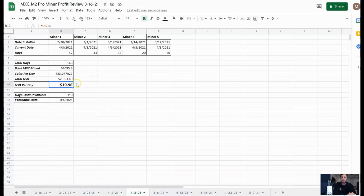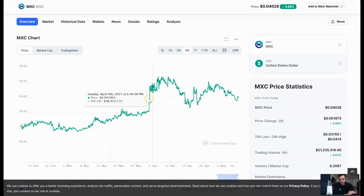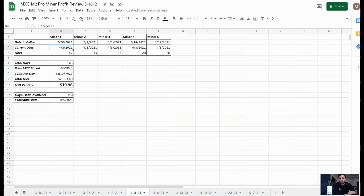Okay, so right here, you can see that it's $19.64. There is one reason for that, and that is the MXC price. Look at the date, everybody. It is 4/3. On 4/3, the token jumped from around 3 cents all the way to almost 5 cents or so. April 5th, what did I take on? 4/3, yeah. Just below 5 cents. So that's like almost a 100% gain.